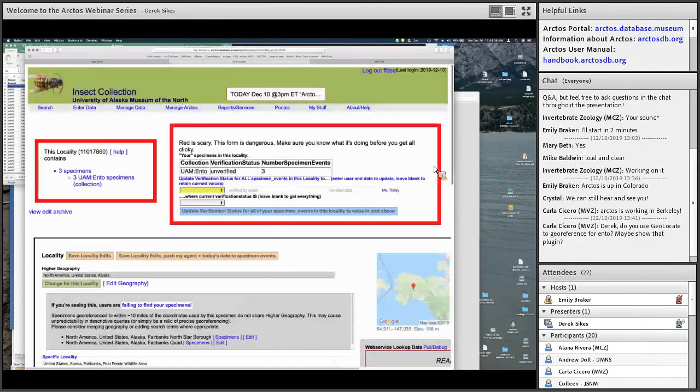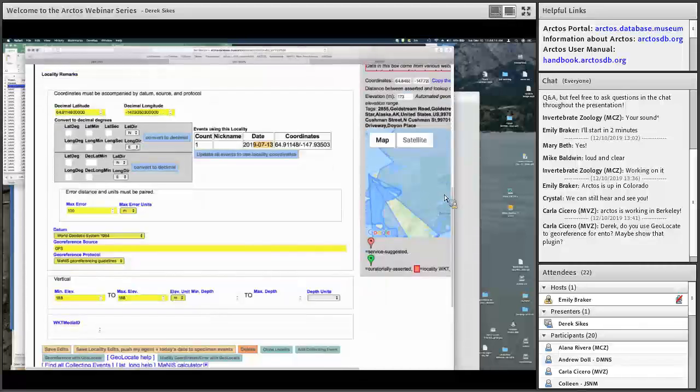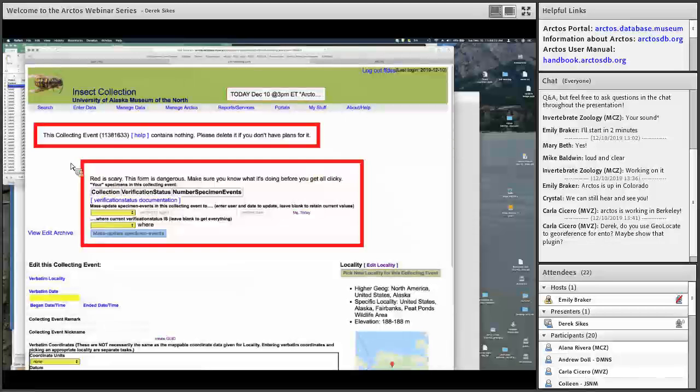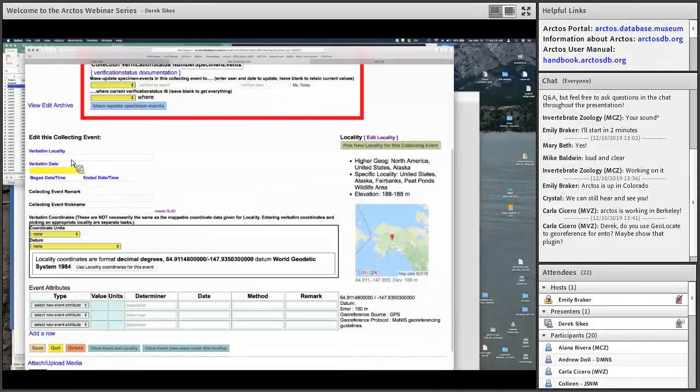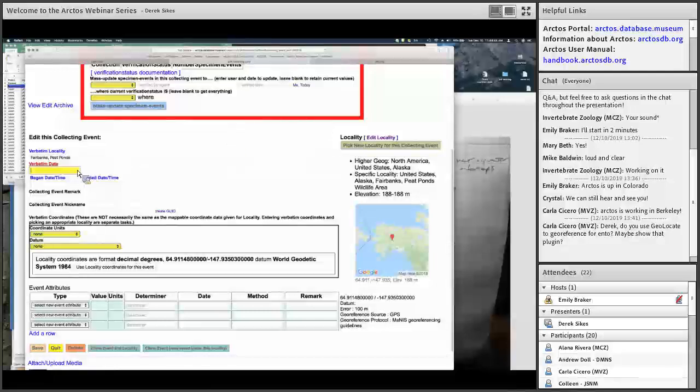So it's this locality. I'm going to click Edit, go into this locality. Right now there's only 3 specimens in this locality, and they were collected earlier this year, July. I'm going to add a collecting event. Okay, so this is going to make a new collecting event in that locality. I'm going to call it Fairbanks Peat Ponds. And the verbatim date, let me pop back to that, is 31 August 2019.